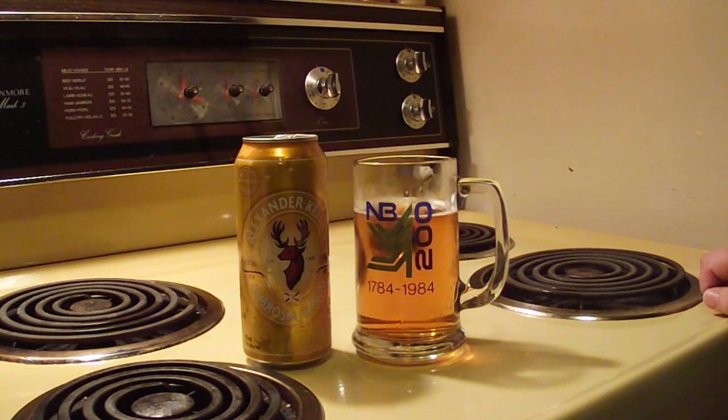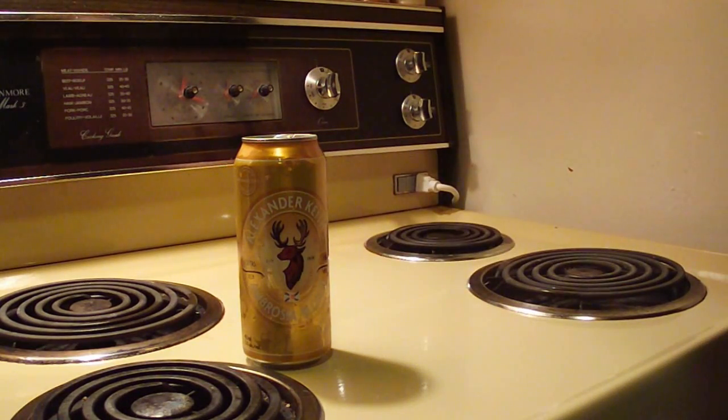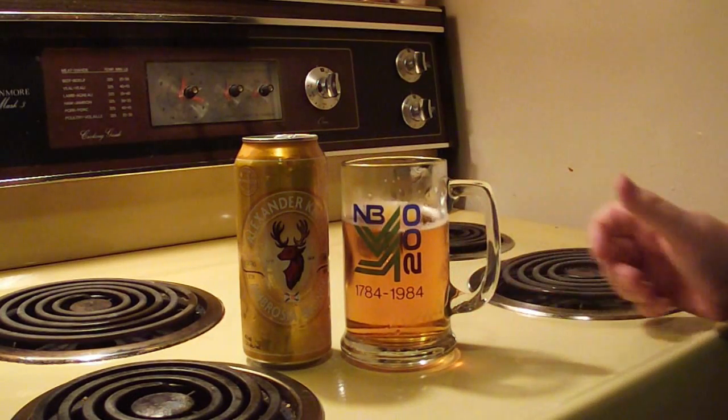That slightly fruity taste comes in. It tastes almost like white grapes or something. It's just there, almost conjoined with the bitterness.